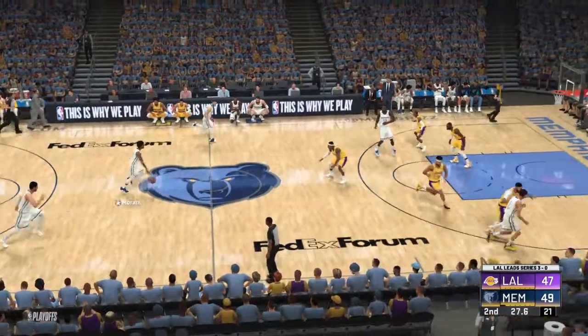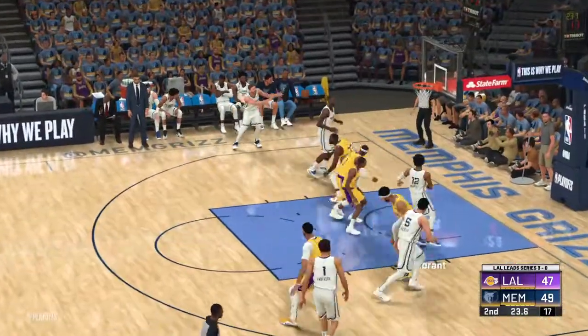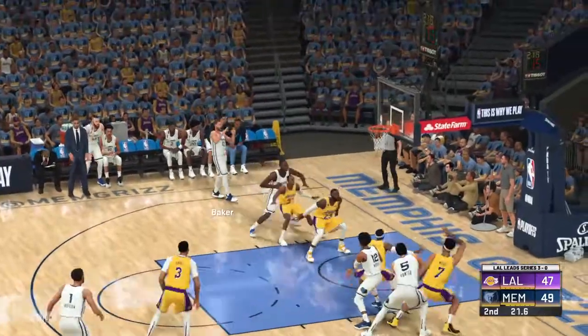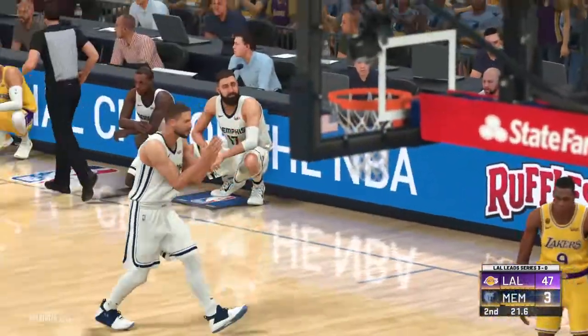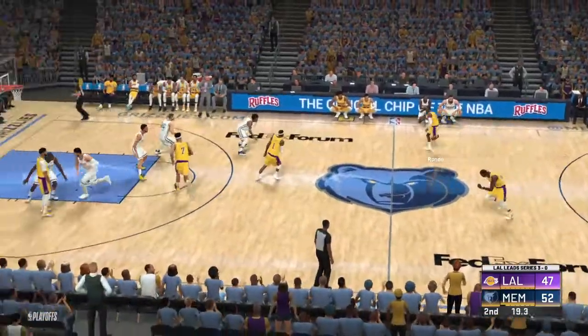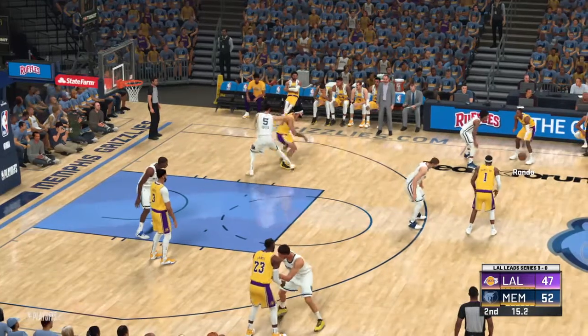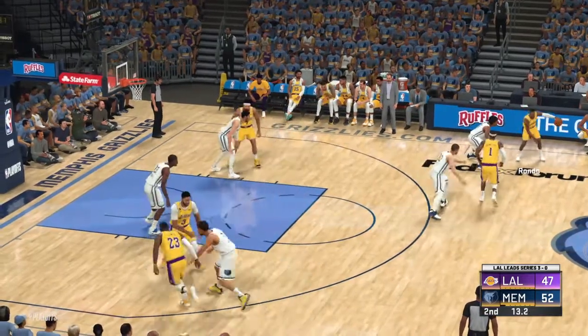The dribble moves of Caldwell Pope, just utterly hypnotizing to watch. Over to the left wing. Baker with the bucket. And the Grizzlies lead by 5. Bringing that three-point percentage up quite a bit this quarter, shooting it well. The lead's going to get a little bit bigger if they can keep this up.